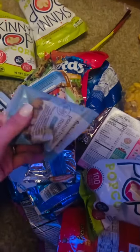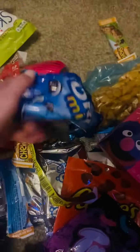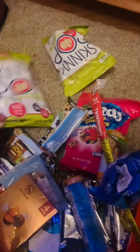And long story short, this is all the snacks. I didn't want to go through them one by one, but I'm sure you can see that we are not the healthiest people. But we got nuts, and then we got goldfish for Jace. Some of these bars for Jace, Pop-Tarts. These aren't healthy, but Reese's. Oh yeah, we had to bring candy because we love movies. And then we have candy. We just have like a Slim Jim. I threw in whatever I thought we'd want throughout the trip because why not? So yeah, snack bag is a must.